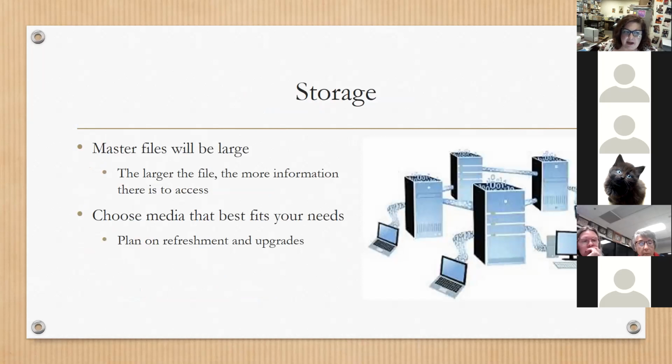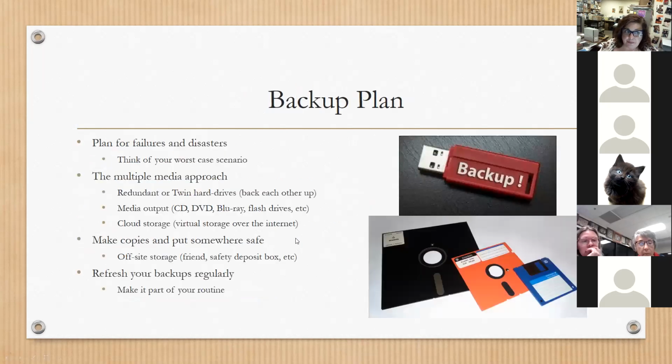Storage of master files are very large, and there's just more information to access. So choose the media that best fits your need and plan on refreshing and upgrading that media whenever possible. Plan for failures and disasters and think about your worst case scenario. And then try to outthink your worst case scenario.